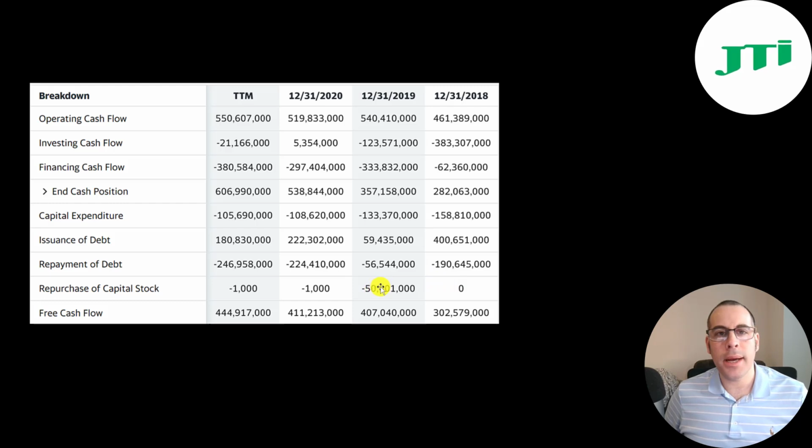They did buy back a lot of stock in 2019, 50 billion yen. When a company buys back stock, that decreases the shares outstanding, making your shares more valuable. They did add a lot of debt in 2018. That's probably to acquire another business. They added 400 billion, paid down 190 billion. They added a little debt in 2019. They paid down a little debt in 2020. And they paid down a good amount of debt in the trailing 12 months.